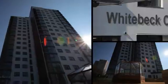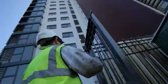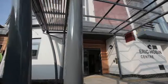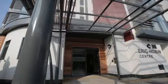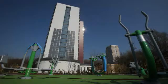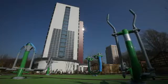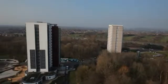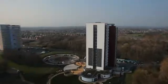Whitebeck Court is a flagship extra care scheme in North Manchester. Spread over 16 floors, there are 91 high-quality apartments, together with associated facilities including the Eric Hoban Centre on the ground floor, which houses a community cafe, a shop, ICT suite, hair and beauty salon, laundry room, and therapy and treatment facilities. The modern sensory gardens, fitness area and jogging track which surround the iconic building are designed to stimulate well-being for residents. Crowning the building is the fantastic Sky Lounge.